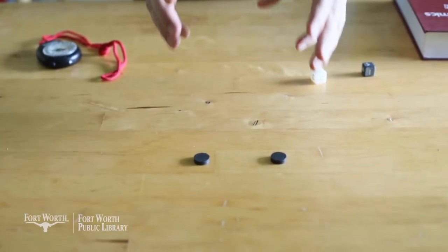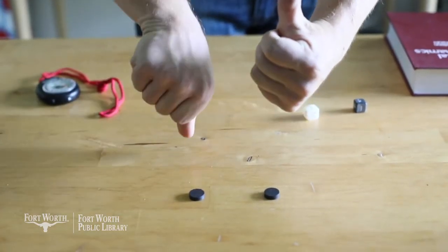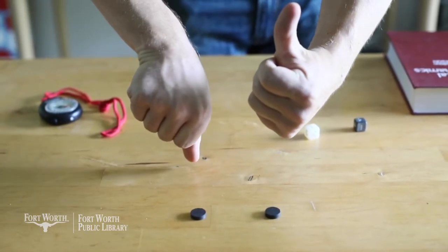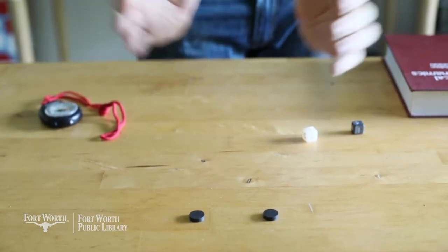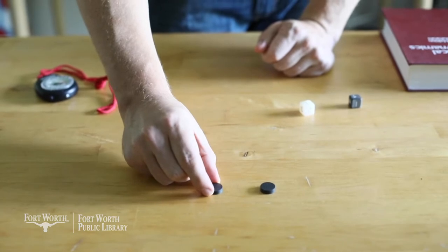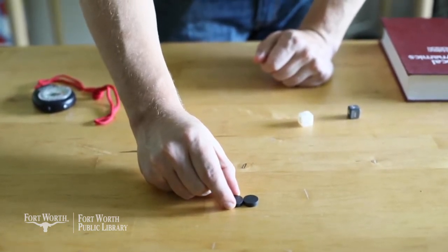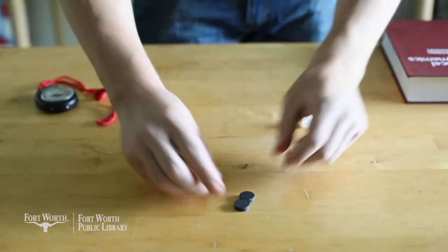Here, I have two magnets to demonstrate. One's north pole is pointing up, the other's north pole is pointing down. Opposite. So when I bring them together, they're going to attract one another. Here, as I move this one closer, eventually the magnetic field becomes strong enough to overcome friction and pull the two things together.